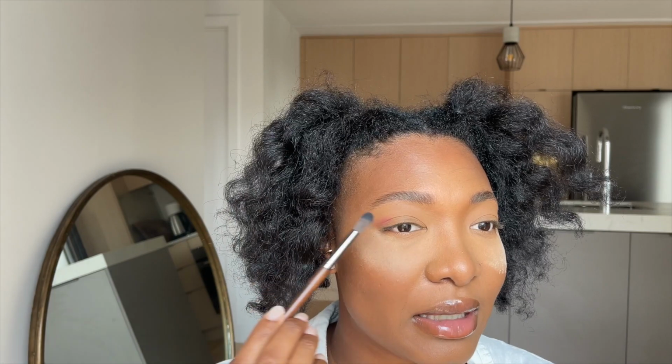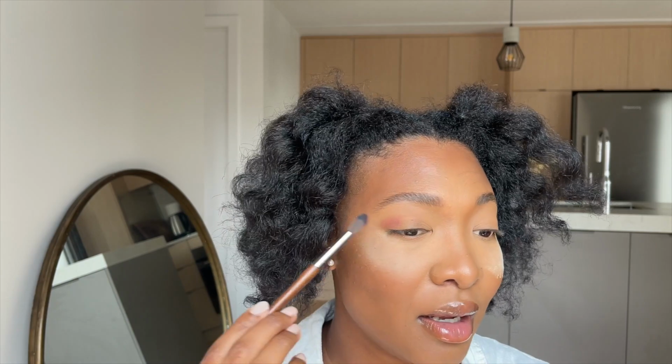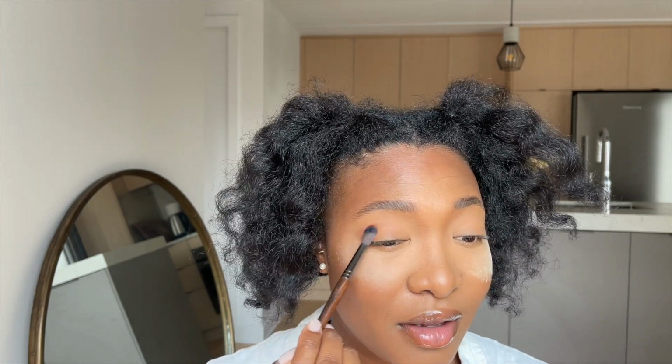It's a fuchsia. Okay, so I'm going to take Instinct, use this brush, and then see what I get. Now these shades are pigmented. I wasn't expecting anything less because this is Natasha Denona. The only palette that I tried from her and I wasn't impressed was the pastel palette. That one was a fail for me. But so far all her other palettes I've loved.